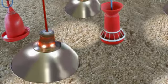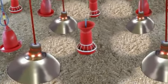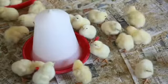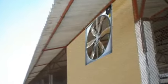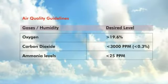Also, the placement of feeders and drinkers in thermocomfort zone, that is, in close proximity to the brooder, increases feed and water intake and enhances performance and growth rate. Ventilation is also very important in brooding as it helps maintain proper temperature and moisture, adequate supply of oxygen and removal of ammonia and carbon dioxide.